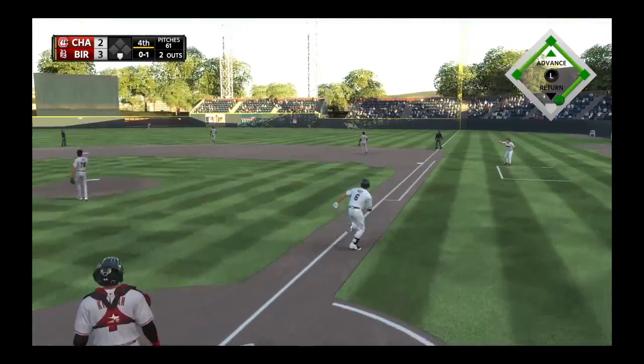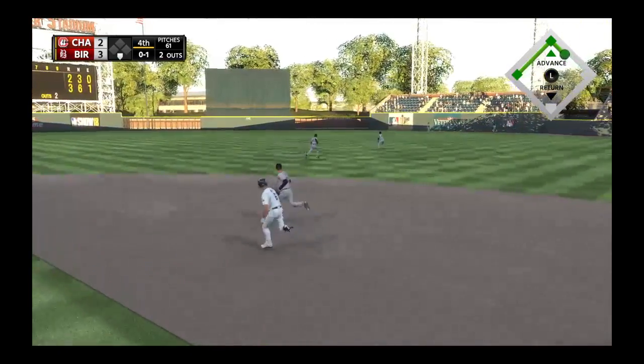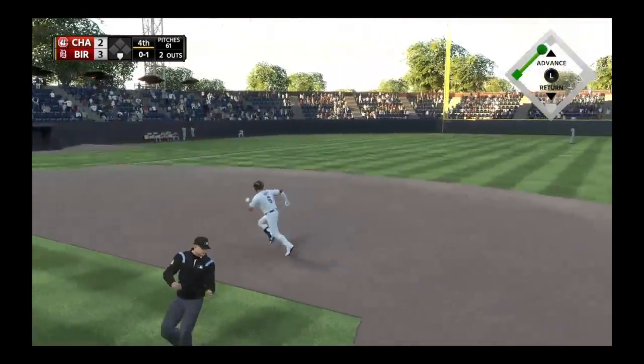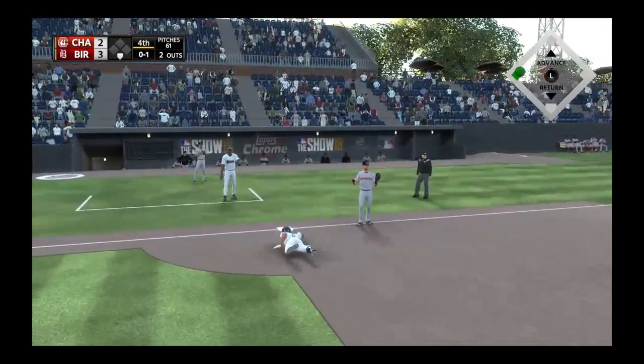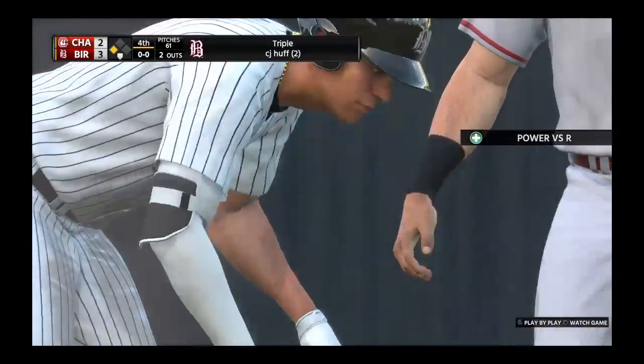Pulled toward right center field. Chance giving chase. But he's not going to get this one. It's into the gap. He hit the corner and tries for third. And he is into third with a 2-out triple. You take a look at this one as it flies into the gap. Both outfield.